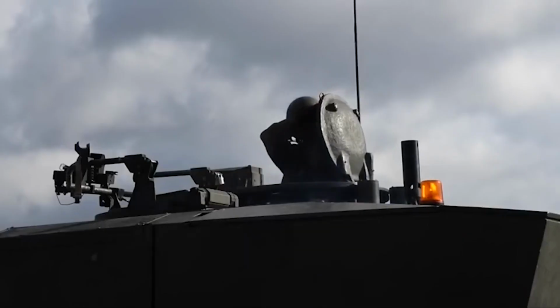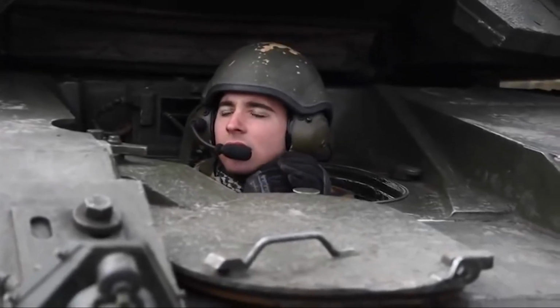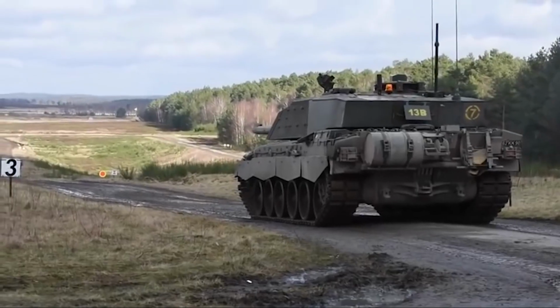Roger, enemy regulars been seen in the wood line approximately 3 to 4 kilometers to the following, switching to Charlie Delta on the briefing in action.